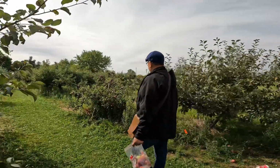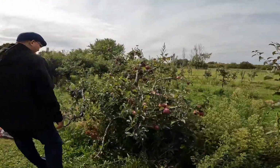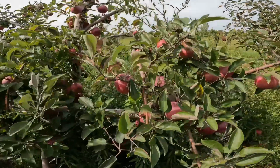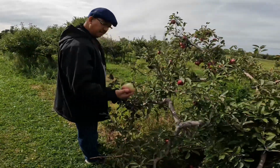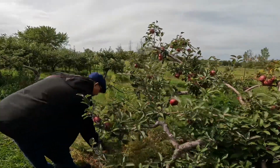Well, look at this dying apple tree, and still loaded with fruits. It's dying, but it's full of fruits. Look at that. See? It's even clean. I know, and something fell. When you get that, something fell.